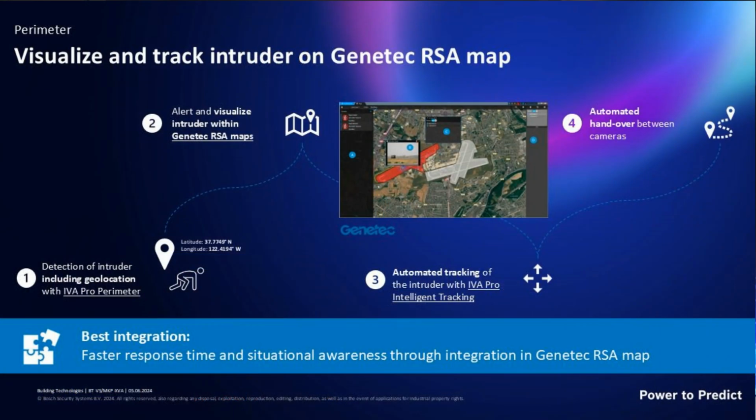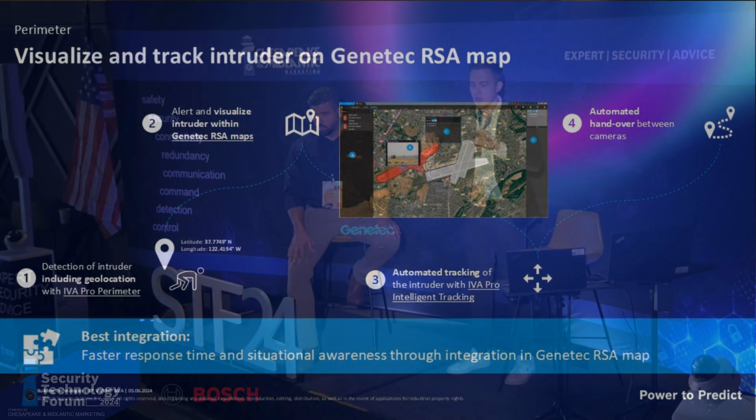The camera detects the person along with the geolocation, and now, as a second step, this intruder is visualized on a map. A pin will pop up on the map saying, here is the intruder, and you will see the corresponding video. And now the powerful thing, step 4 here, is that if this person moves from one camera to the next, there is an automatic handover.